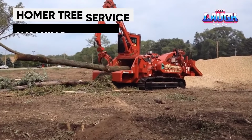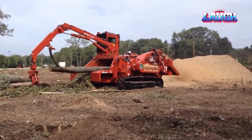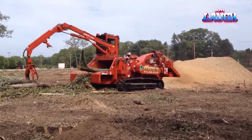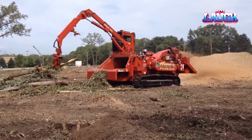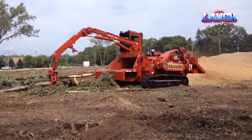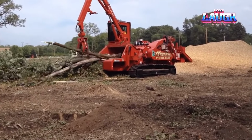Now let's shift our focus to the Homer Tree Service walking chipper. Unlike the powerful Brooks we saw earlier, this chipper is built for maneuverability and tackling smaller jobs. Imagine a miniaturized version of a regular chipper, but instead of wheels, it walks. That's right, the walking chipper is a self-propelled unit on a tracked base. This allows it to easily navigate uneven terrain or reach tight spaces between buildings where larger equipment might struggle.